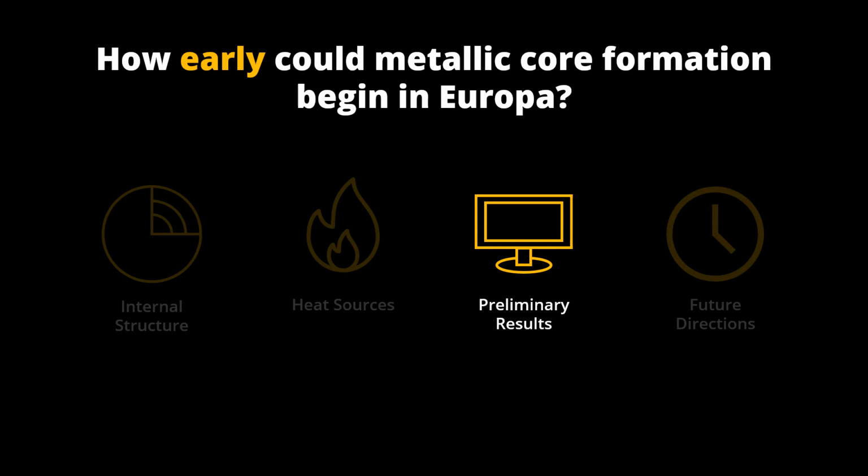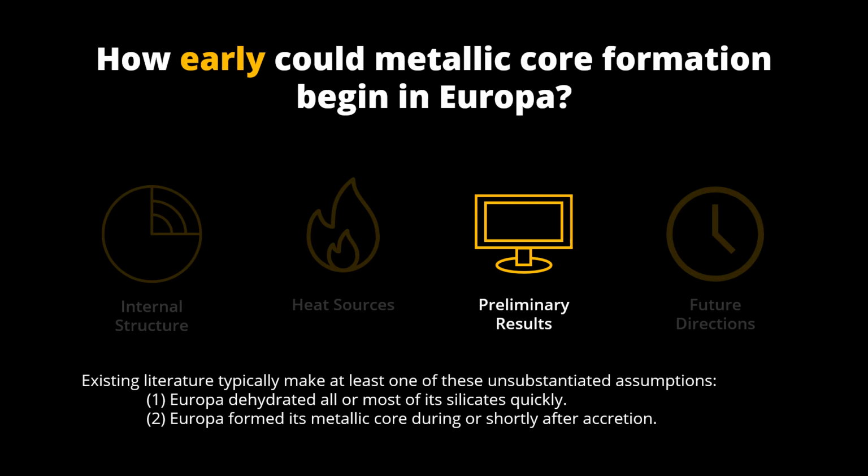Now we're ready to tackle the big question. How early could metallic core formation begin in Europa? This is an important question because current studies typically make assumptions about Europa's thermal history that are worth revisiting. One assumption is that Europa dehydrated all of its silicates shortly after accretion. The other assumption is that the metal core forms shortly after dehydration. Both of these assumptions may lead to artificially warm thermal histories.